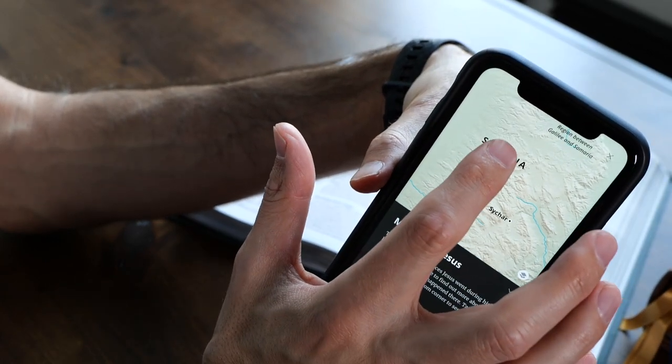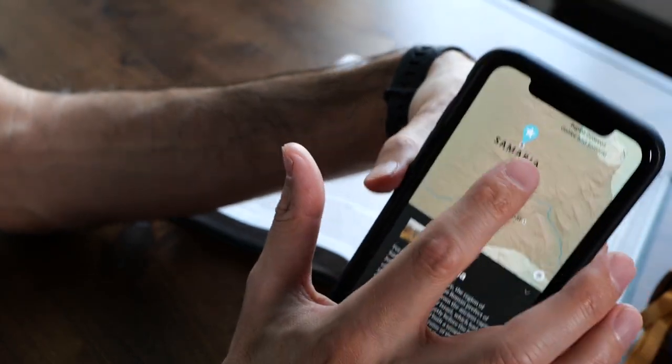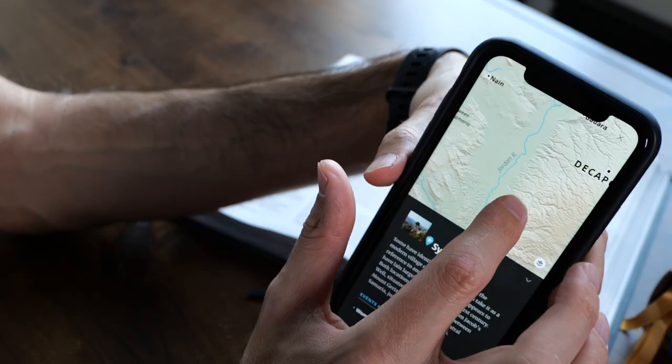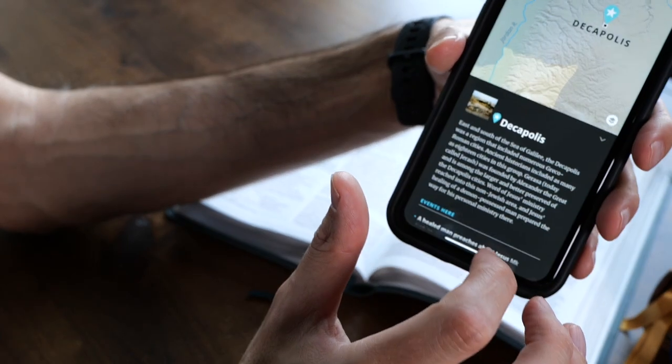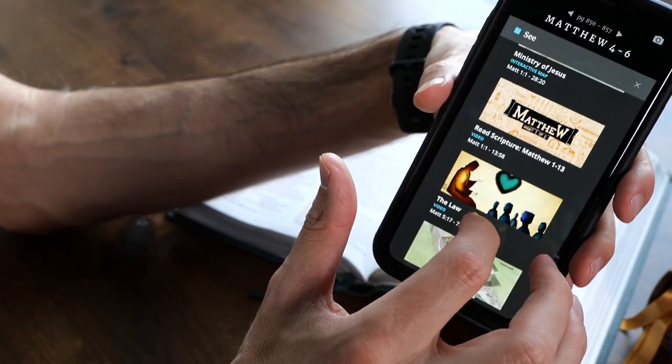If you click one place, like Samaria here, it's gonna give you information on Samaria. Really, really cool. If you click Sychar, it's gonna give you information on Sychar. If you click Decapolis, it's gonna give you information on Decapolis. Really nice. So then, if you close it, you have a ton of videos.